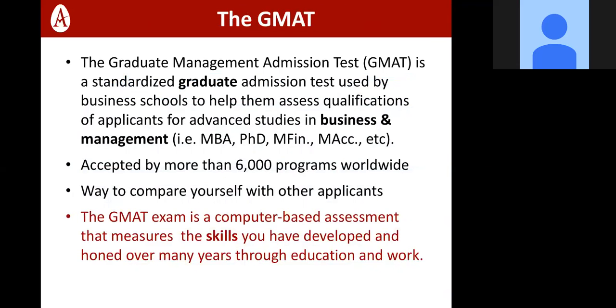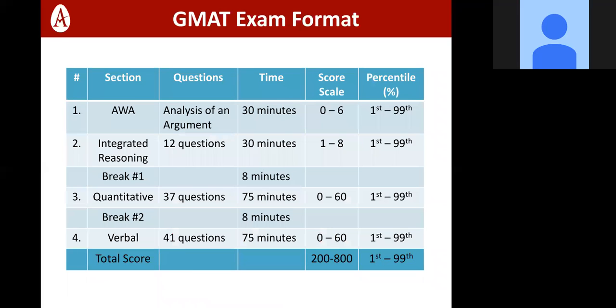It is accepted by more than 6,000 programs worldwide, and it's designed to evaluate the skills you've developed and honed over many years through education and work. We will come back to this statement towards the end of our webinar. Let's see how the GMAT is structured. There are 4 sections on the exam. It used to be always in this order, but for the last couple of months, you can now change the order. There are a couple of different other options for the order of the sections.